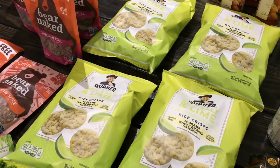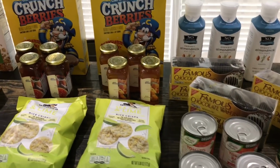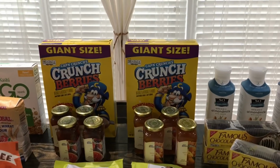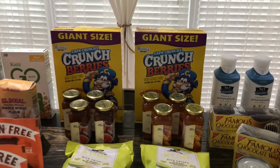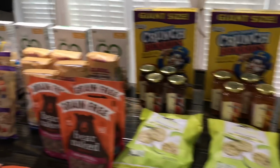They retail for $2.98. I paid $1 a piece. Also, the jams are $1 a piece, and the crunch berries were only $1.99. The Cashew was $1. I believe that was everything.